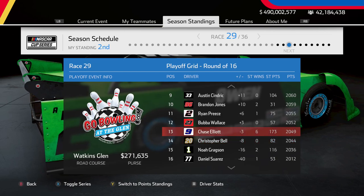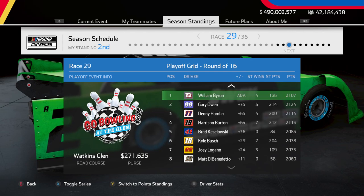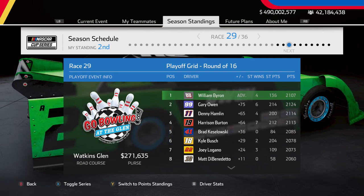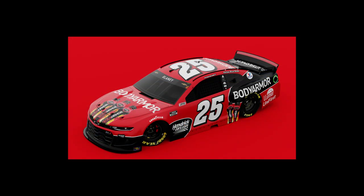Today we go racing in all four series of Legend Series, Trucks, Xfinity, and Cup at Watkins Glen for the first round elimination race. But first, we finally have the Ryan Blaney Hendrick Motorsports reveal coming to you guys right here. A Body Armor number 25 car that he will be driving as our teammate at Hendrick Motorsports next season.